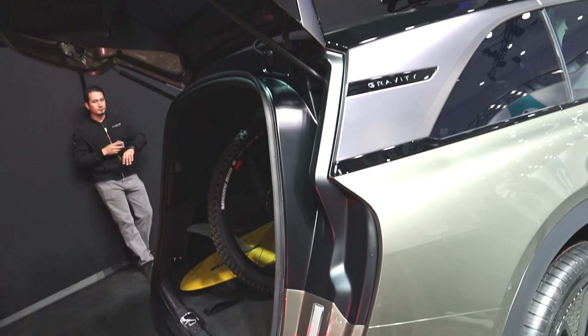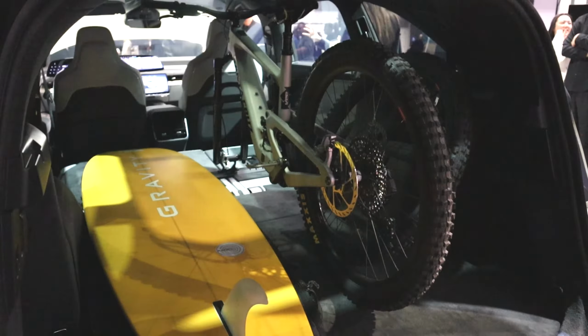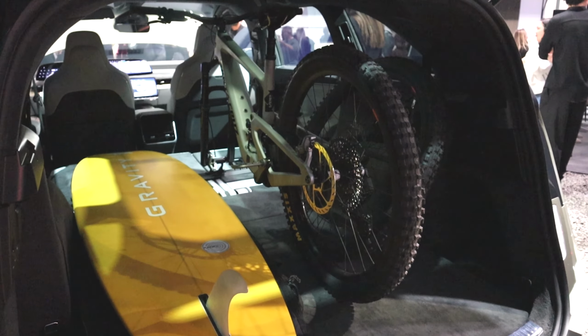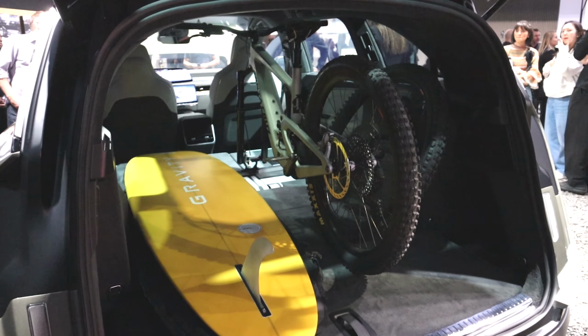And then here we have an example of a Lucid with all second and third row seats down. They do fold flat. Now Lucid says combined with the 8 cubic feet Frunk, you have 112 cubic feet of space within the cabin, which is, I believe, a class leader. It's definitely up there in terms of cargo volume for a 3-row crossover.